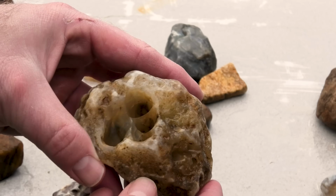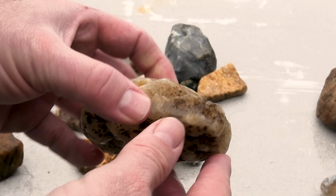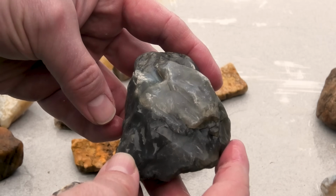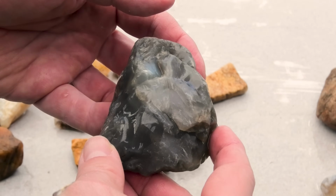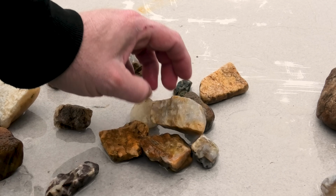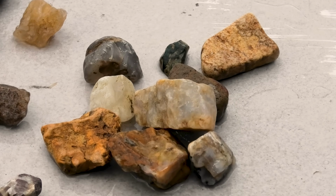And the nice big nodule with these holes in it. Might be something interesting inside there. So yeah, we'll cut that one as well. I don't think this one's going to be terribly exciting, but yeah, it's worth a look. I think it's this kind of clear chalcedony, and then a few other bits and pieces. Then we'll head for the tumbler.